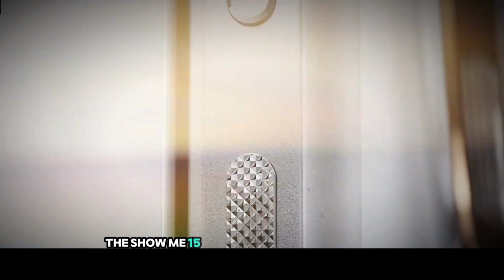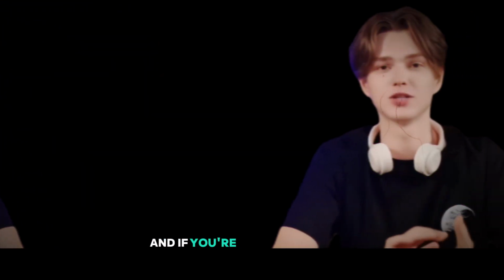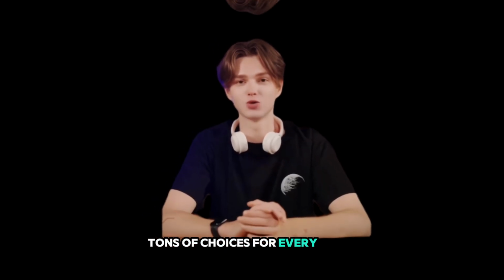So first up, the design. The Xiaomi 15 Ultra will come in both sleek black and white options. And if you're into unique finishes, we're looking at a faux leather, glass, and even a ceramic back. Tons of choices for every style.